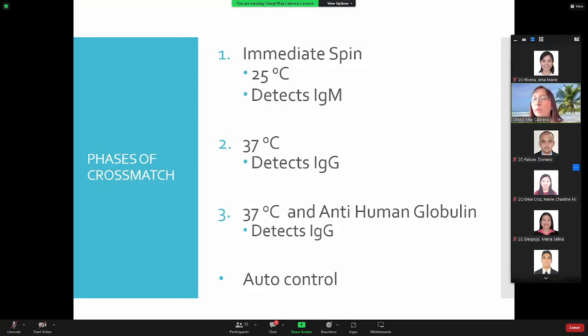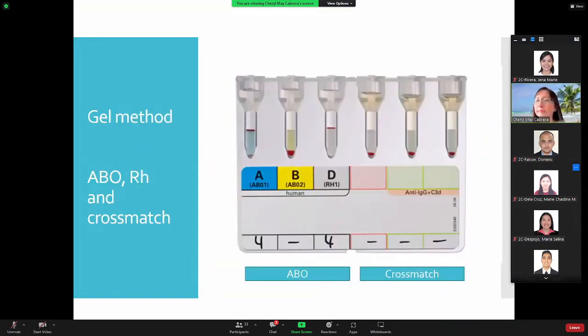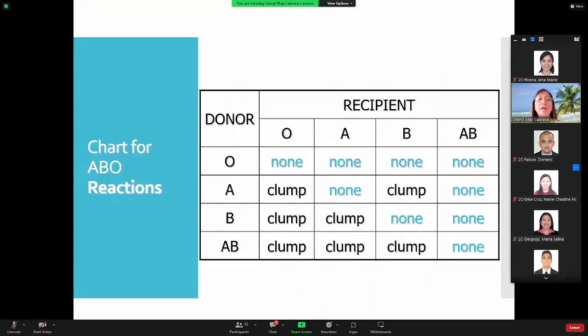And then you also have your auto control. So here you have the tube method, ABO typing, and cross-match. So only 3 tubes are the actual cross-match. The rest are reaffirming the blood types of donor and recipient. This is the appearance of the gel method for ABO, RH, and cross-matching. And this is the chart for ABO reactions, which we have discussed.